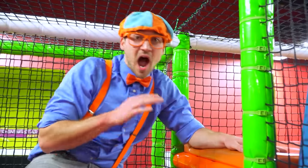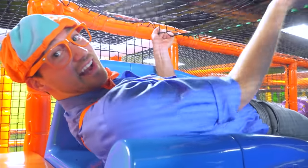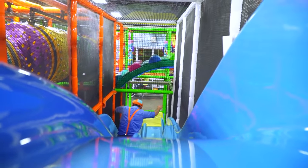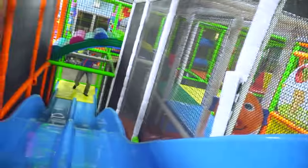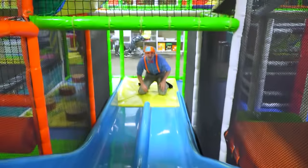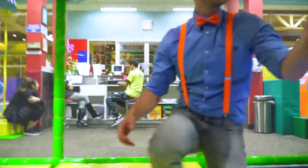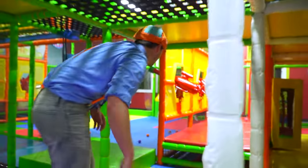Slide right here. I'm gonna go first, okay? It's a big blue slide. Here I go. Okay, let's go back to the area with all the balls. That was really fun.